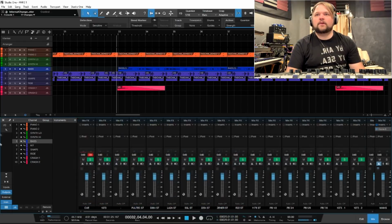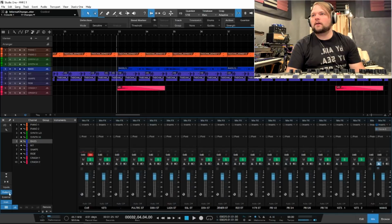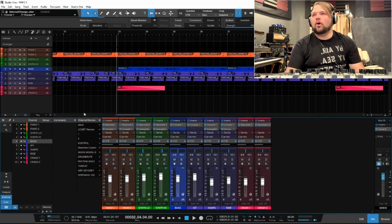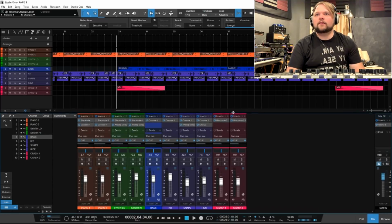You also have discrete output mixes for cues, input level monitoring, all lists of your external devices and easy setup for them. So these are all of my Model D, my Drum Brute, my ARP, my DeepMind. Those are all my external synthesizers over here to my left. So just really, really easy to use, comprehensive view of everything.